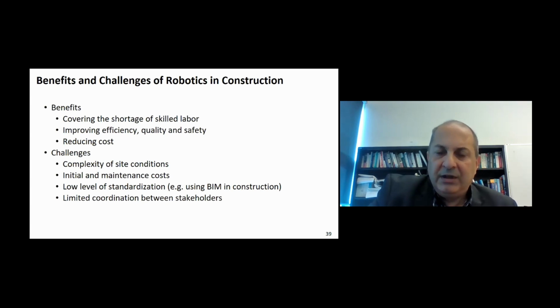So to be able to use robots, we need to have accurate information about what's happening on the site. Of course, we have some initiatives to use BIM in construction, which is becoming more and more applied in practice, but still is not enough to fully apply robotics in construction sites. And also we have the limited coordination between stakeholders.